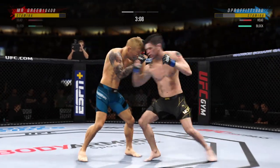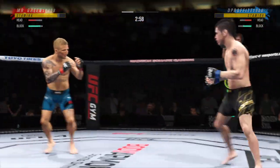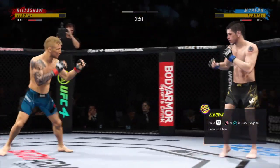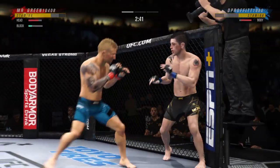Oh, straight right. Looking to land another jab there. He's certainly using that weapon effectively here tonight. The most effective weapon in all of boxing, in all of combat sports, is a jab. This young man has a knowledge of using it like no one else.